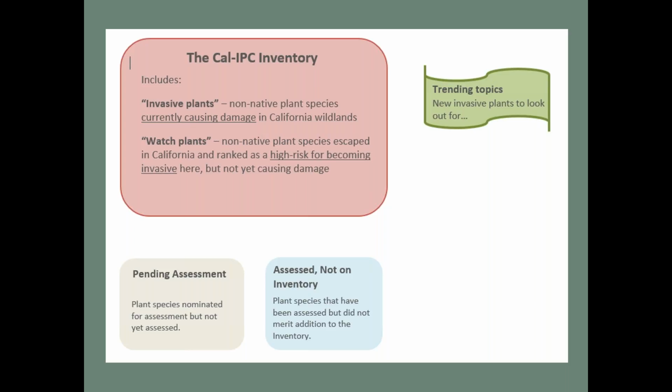And then a new thing that we'll be trying, that we hope will be useful to people, is this trending topics category over here, maybe 5 to 10 key plants. We're always having new introductions of plants into California. Somebody discovers something new. We want a way to flag that for people, to say, hey, keep a lookout for this. Or if there's a plant that has been in California a long time, but is just starting to expand exponentially, we want to highlight some of those. So that's something that we'll be doing in the future. Next slide, please.